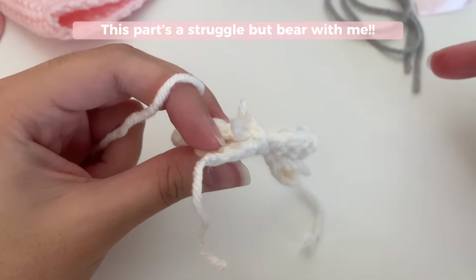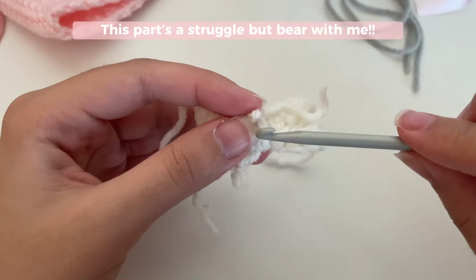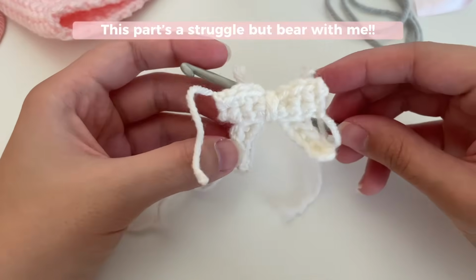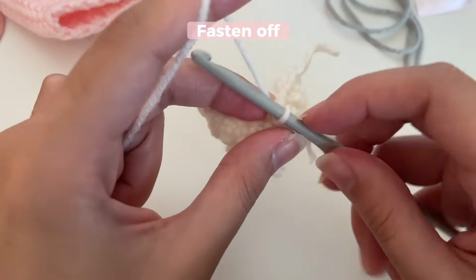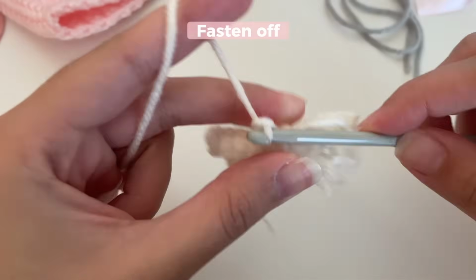My life flashed before my eyes when my hook accidentally slipped off and this thing almost came undone. But I've got it. This is what your piece should look like now. Doesn't that look so much better than that flimsy knot? And now you can fasten this off by chaining two, just like we always do.